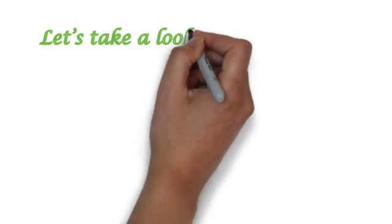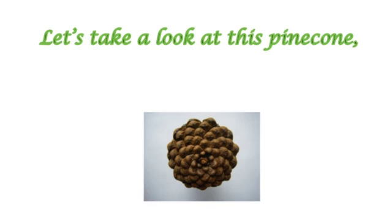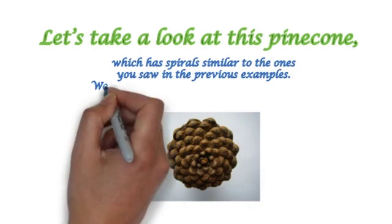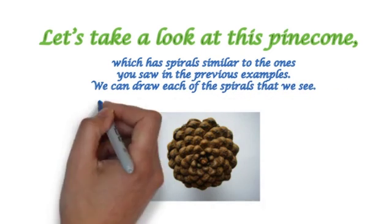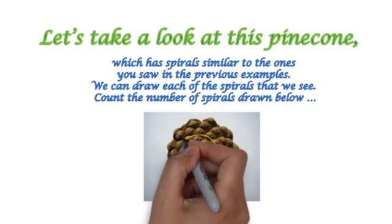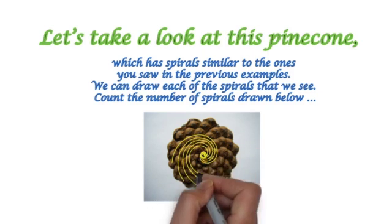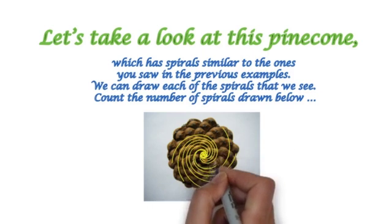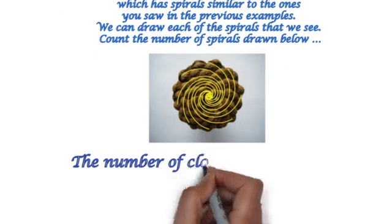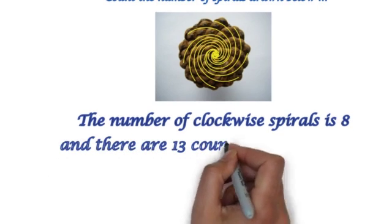Let's take a look at this pinecone, which has spirals similar to the ones you saw in the previous example. We can draw each of the spirals that we see. Count the number of spirals as we draw below. The number of clockwise spirals is 8. And there are 13 counterclockwise spirals.